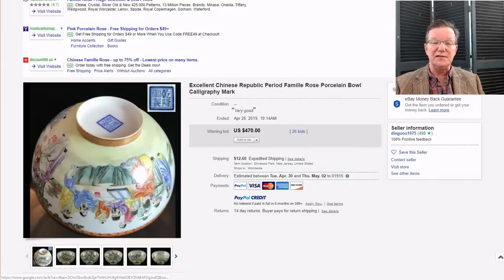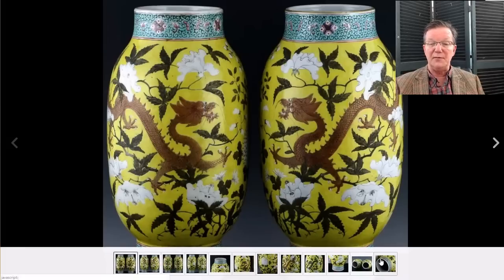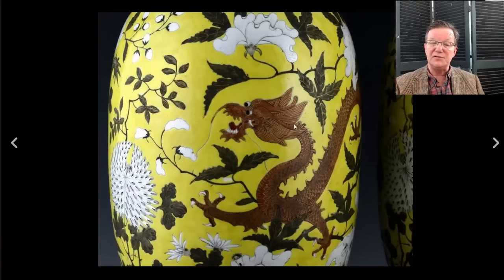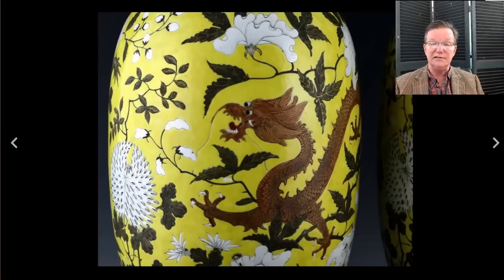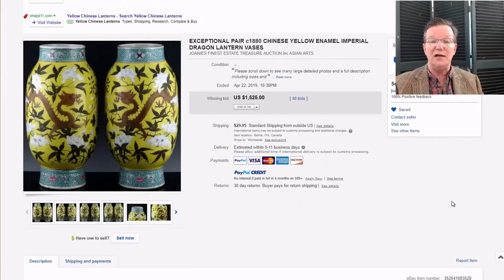And then on to this, the pair of Famille Rose dragon vases. They're fairly well known. They're always latter 19th century, but an interesting lantern form. And very good enamels on this. Nice decoration, nice iron, reddish brown with gilt tracery on the dragon. Nice expression on the dragon, the sort of funny Qing Dynasty dragon. And it did fine. It brought $1,525 for the pair, though. That was a pretty good buy.